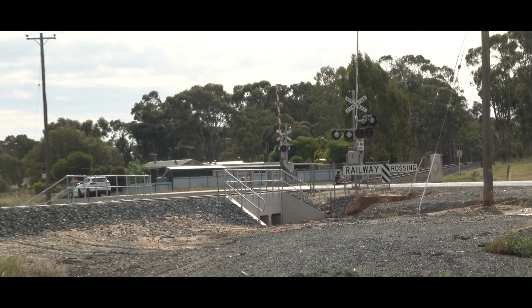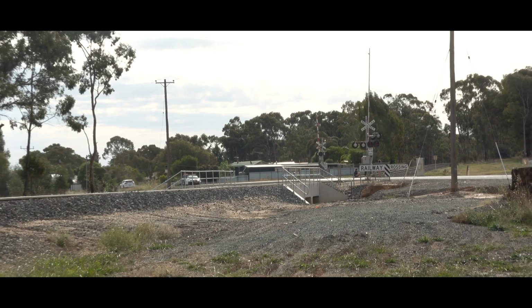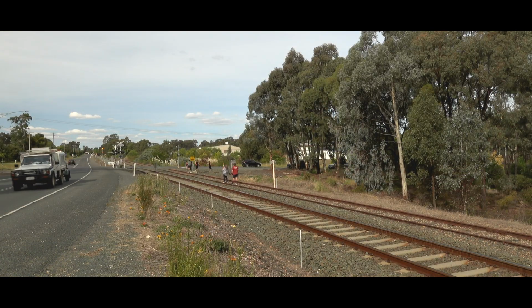Hot tip, when viewing trains lineside, stay off the tracks. It's pretty easy to do so. Just some common sense things that were totally disregarded by some people.